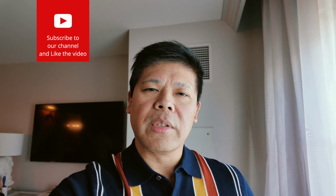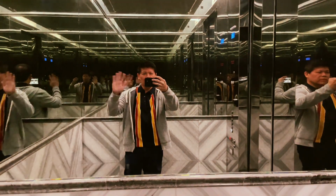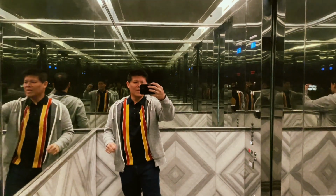So really looking forward to that. And then tomorrow we have kind of an early day to check out and then head back home. So that's the plan for now. We'll see what happens, but I'm off to go get breakfast. Good morning from the elevator. Heading down to get our breakfast.